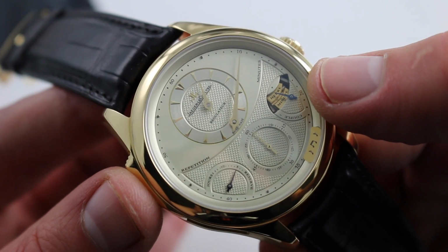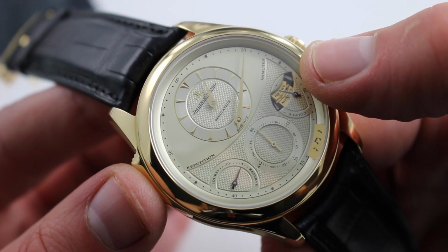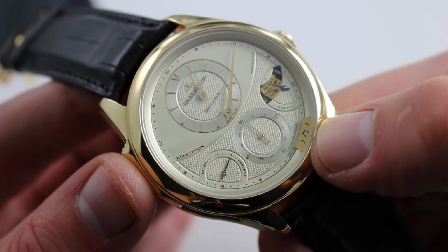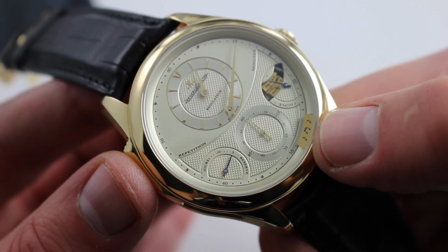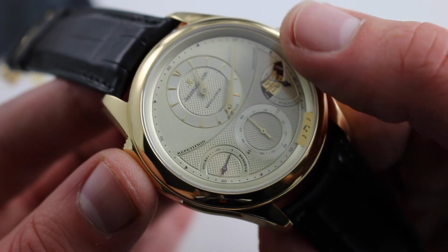You'll note the presence of both the hour and minute repeater strikers. You can see a small sliver of the repeater gong right next to them within the torque meter assembly, and a small plaque at the base of the dial indicating the point at which the repeater gong itself has been welded using a patented process to the sapphire.